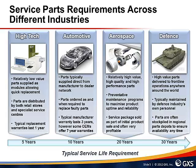In the automotive sector, parts are typically supplied from the manufacturer or OEM dealer network. Parts are normally replaced as part of a predefined service program or maybe as part of a warranty claim. A typical car warranty today lasts for 3 years, and some car manufacturers such as Hyundai are now offering 7-year warranty periods, so manufacturers need to be able to provide parts for these entire warranty periods.